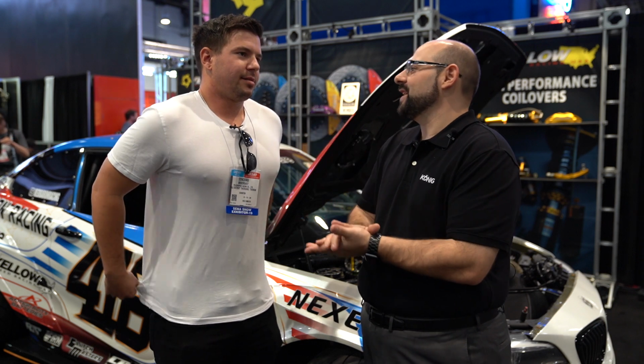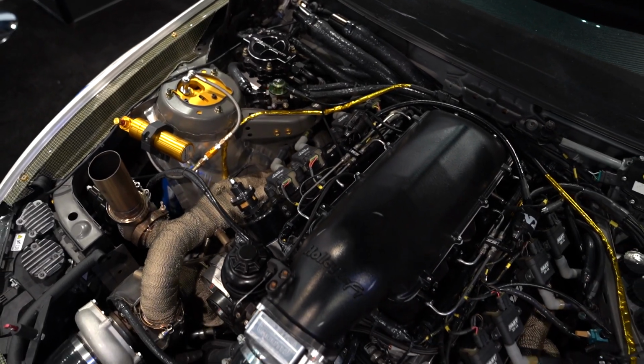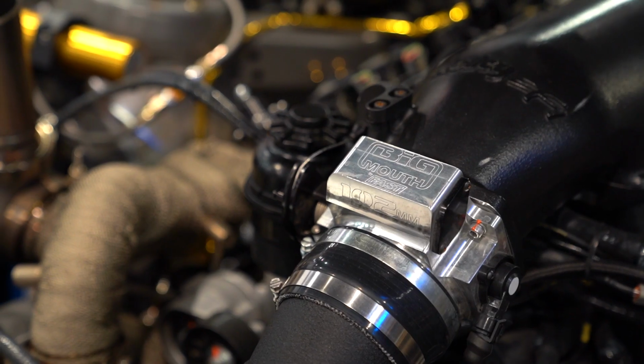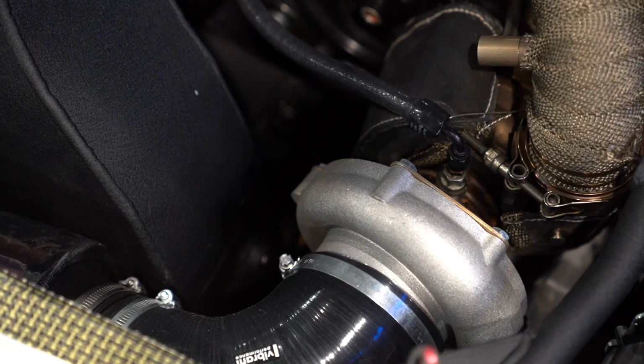So let's talk about the engine. This is a BMW platform, so not exactly a BMW engine. Subframes. So let's talk about the powertrain that we're running here. What do we have? This is a 7-liter 427. It's not like we pulled an engine out of a car. We built it from scratch. RHS block, Mast heads, Holley intake, direct port nitrous injection, and then 2 turbos. Just 2 little turbos.